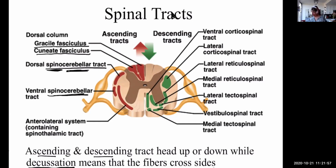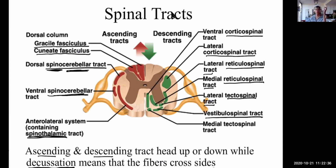The anterolateral system contains the spinothalamic tract, so going from the spine to the thalamus of the brain. Descending tracts include the cortical spinal tract, so from the cortex to the spine, the lateral cortical spinal tract, the lateral reticulospinal tract from the reticulum of the brain to the spine, and the medial reticulospinal tract. The lateral tectospinal tract comes from an area of the brain called the tectum. The vestibulospinal tract comes from the vestibule, which is part of the inner ear, which controls balance. And the medial tectospinal tract from the tectum to the spine. So they do have names that indicate their origin and their destination.